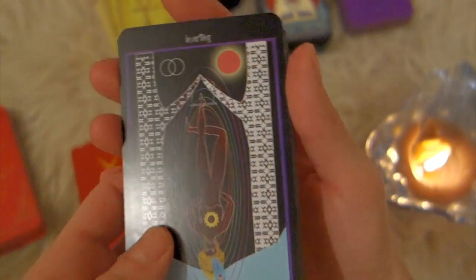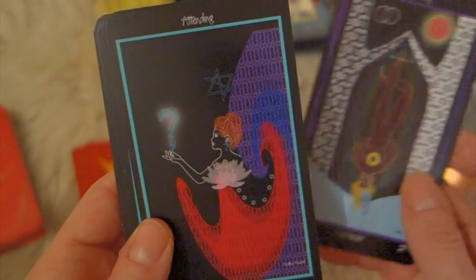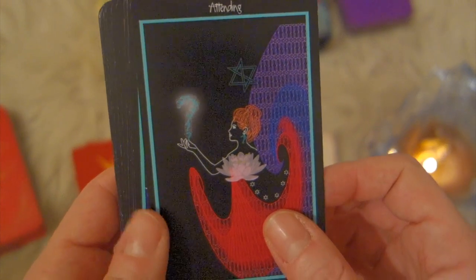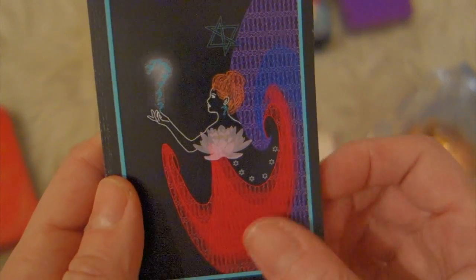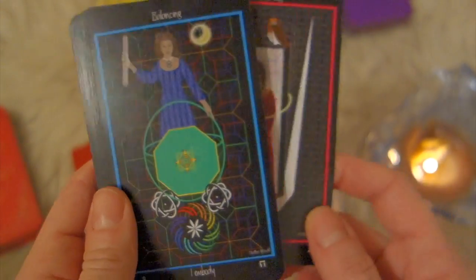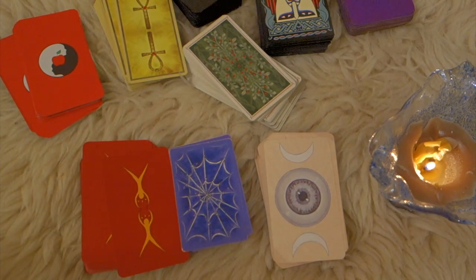And this one has, you know, like the Hanged Man would be I surrender, and inverting, attending, I listen to. The Hierophant. This is a cool Hierophant, I thought. A beautiful lotus flower. So yeah, that's the Suzuki Oracle, and it's really quite cool, and I actually got it by chance and I really enjoy it.